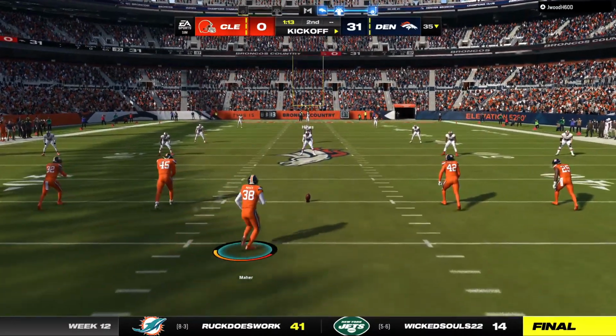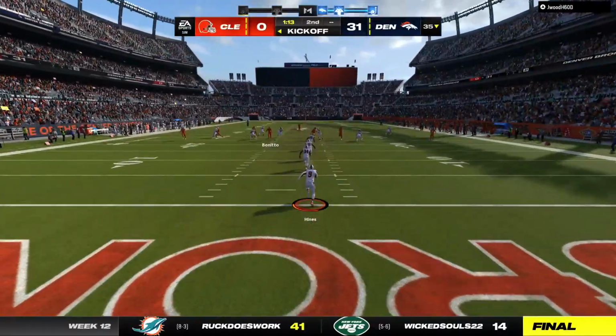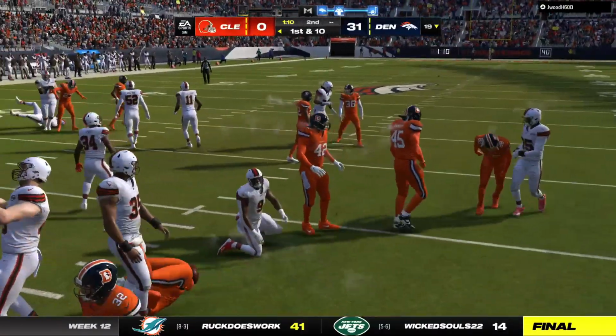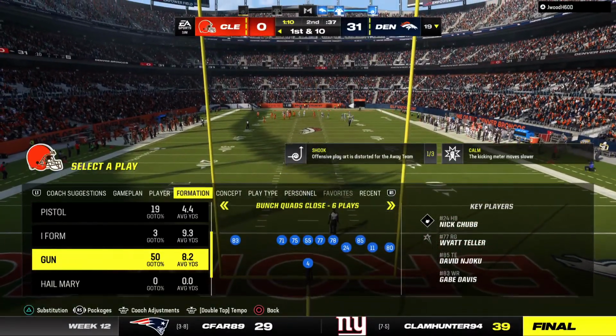Following the touchdown, here's Marr to kick it away. Out of the end zone, here comes Hines. And only able to get this to the 19, so probably should have opted for the touchback. First and 10 at their own 19-yard line.